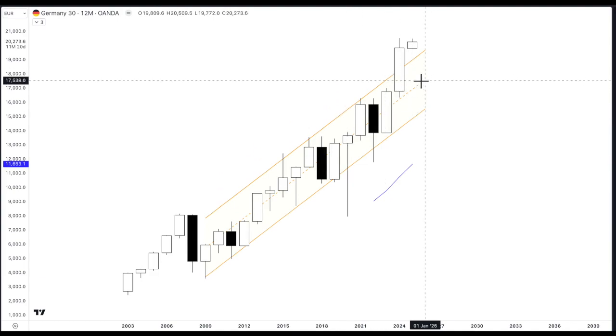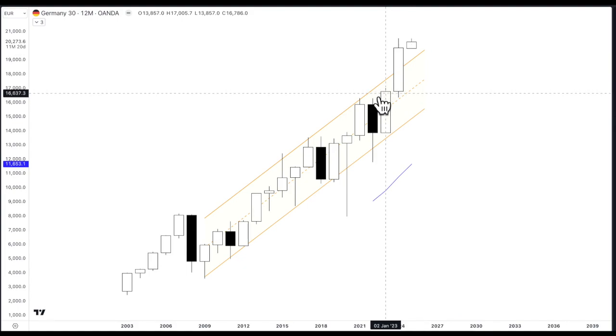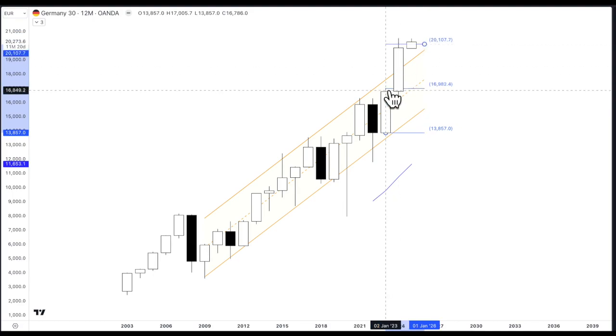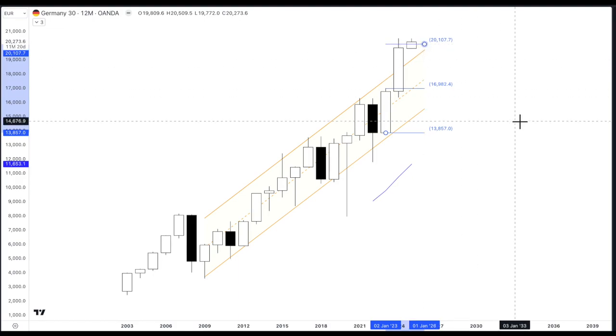So that can mean a couple of things. One is this can be a breakout to a new high. So we've got basically a new high, a pullback. This is a high one buy. That high one buy triggered and traders got a really good entry bar. So if they bought the close of that bar, that's one possible entry. And if they bought one tick above that high, their one-to-one target is around 20,100.